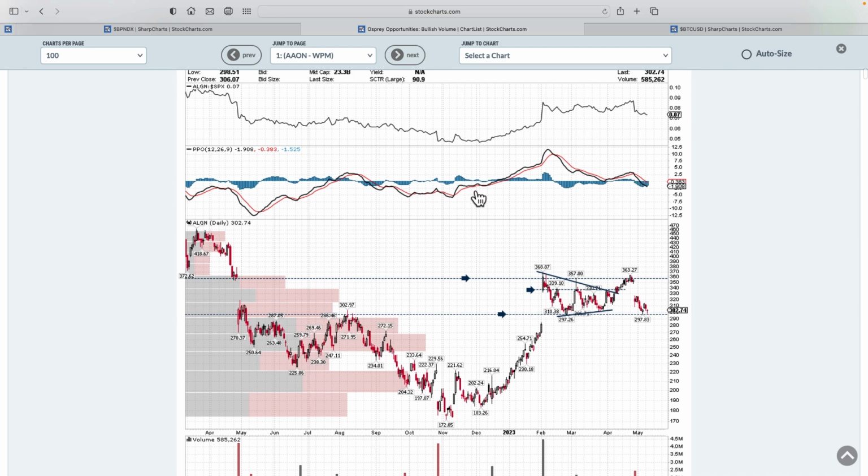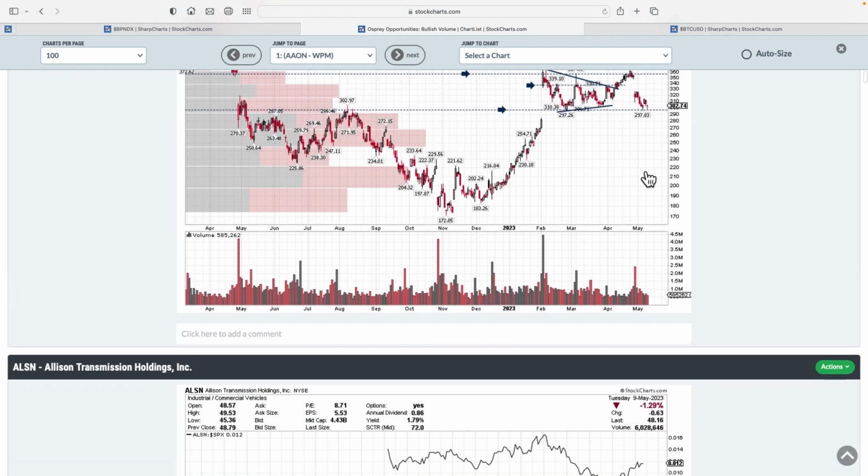If it starts to break down, it's going to look a bit like the Bitcoin chart in terms of starting to break its uptrend on the PPO momentum. The same thing we'd see on the Nasdaq. So if all of a sudden all these charts start to break down together, that tells me the correction is actually starting to kick in. And I still want to use this bullish volume scan to have these names in my register so that when we do get the turn, you can jump in on them.